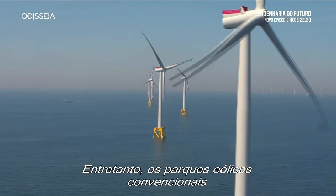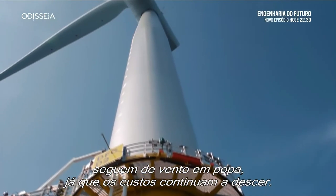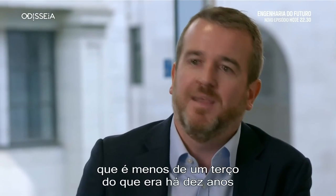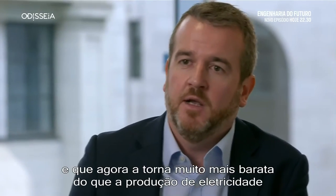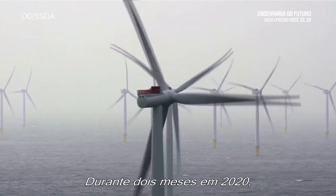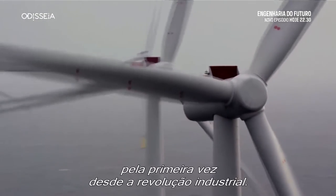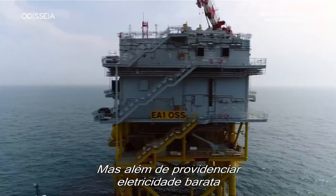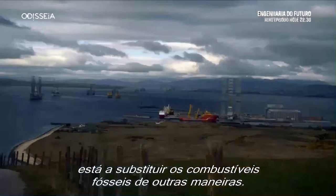In the meantime, conventional wind farms are going from strength to strength as costs continue to plummet. Now offshore wind has fallen to a price which is less than a third of what it was 10 years ago, and which is now making it far cheaper than producing power from gas or coal or nuclear. For 2 months in 2020, new offshore wind farms helped Britain to go coal-free for the first time since the Industrial Revolution.